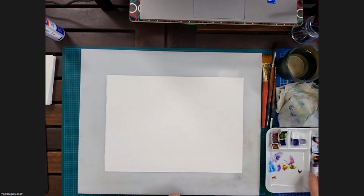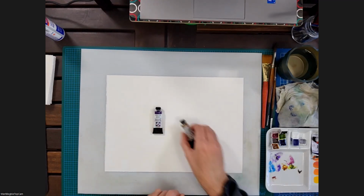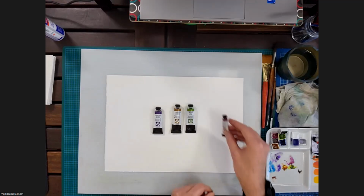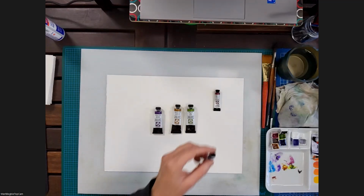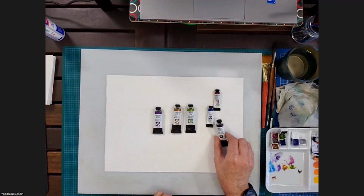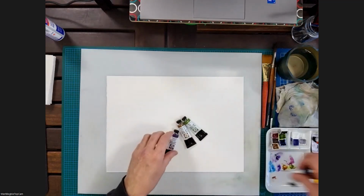The colors I'm going to be using today are Carbazole Violet, Quinacridone Gold, Green Gold, some Quinacridone Magenta, and Thermo Blue. Which one is this? This is the green shade. And if necessary, we might use some Bloodstone. So those are the colors I'll be using.